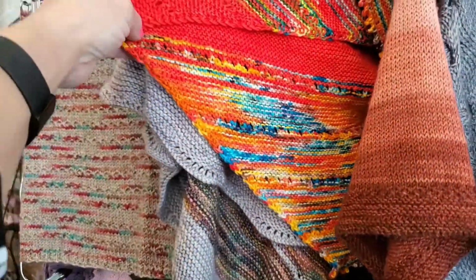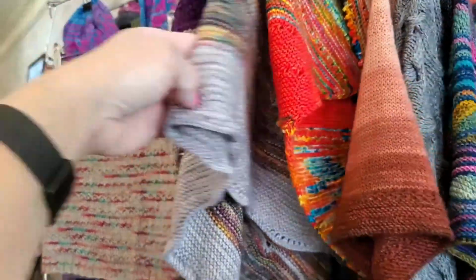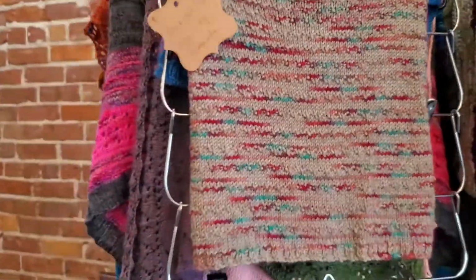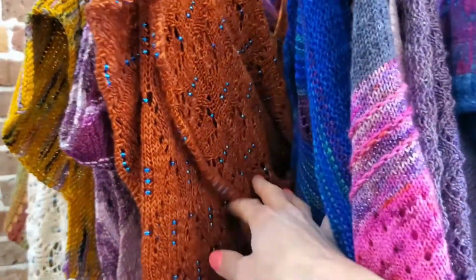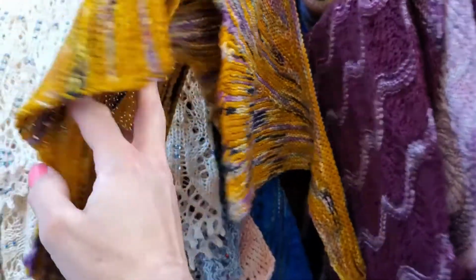But they do one project a month. They do one crochet, one knit, and you can join the class. Come in once a week. You can come in as often as you want if you need help, but the class is once a week. Look at these. Oh my gosh, and she has a beautiful beaded one. Ooh, this is gorgeous too. I was actually looking at the crocheted beaded one. That's beautiful too.